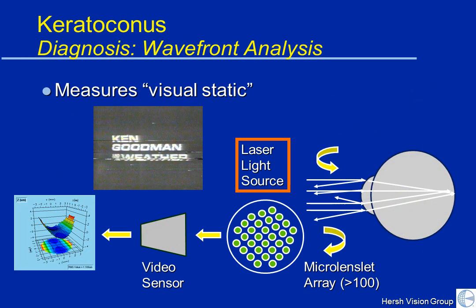Another technology called wavefront analysis measures visual static. So this is much like putting a computer on your TV and asking yourself, how good is my TV? How high definition is it? How much visual static is on that television? Well, similarly, we can measure that static in your eye.